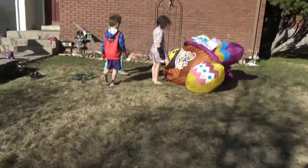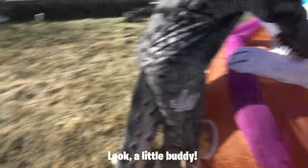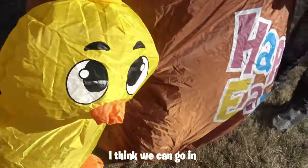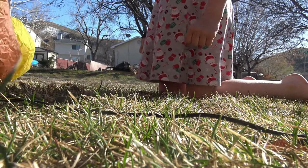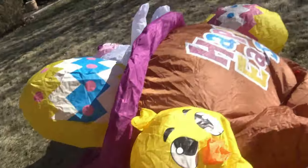Wait, stop it. We're having a neighborhood friend adventure today, huh? Yeah, we'll bring that out last. There's like a zipper. The zipper is to keep the air in. Aspen really wants to get inside the inflatables. The zipper is to keep the air in so it doesn't escape and so it blows up. You undo the zipper if you want all the air to go out and go flat so you can put it in the box really quick. That'd be cool if you could go in. Yeah, but I don't think it would work so great.